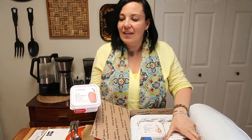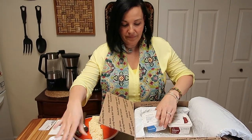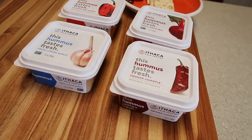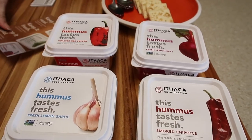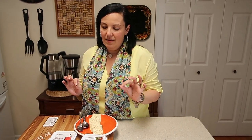So there's the roasted red pepper, fresh lemon beet, fresh lemon garlic, and smoked chipotle. They also have a delicious lemon dill. A delicious, see what I did there?